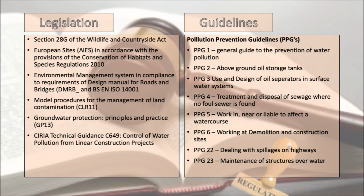Throughout this scheme, numerous legislation and guidelines will be followed to ensure, in the sense of safety and management, that this benefits and mitigates negative impacts towards people, as well as, most importantly, the surrounding important wildlife habitats and species.